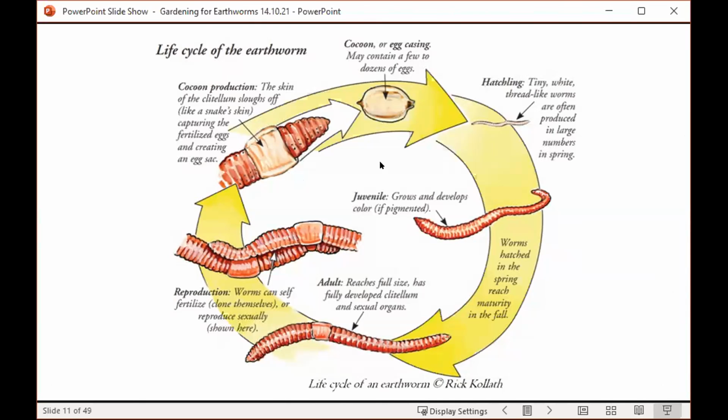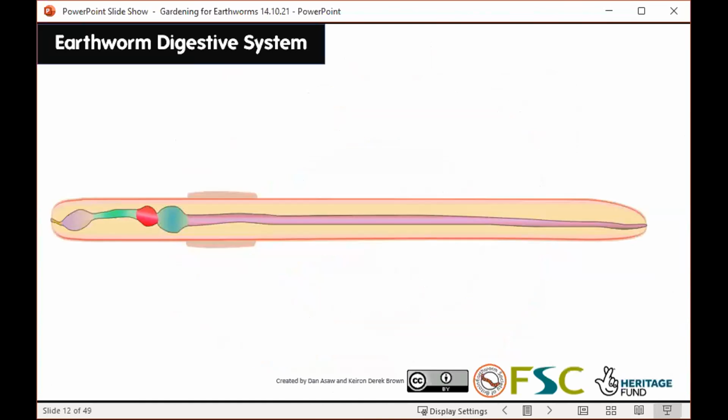There's a really interesting video from Isabella Rossellini where she's dressed as an earthworm and explains this, if anybody wants to go into a bit of a YouTube hole. Right, so that's the earthworm life cycle.